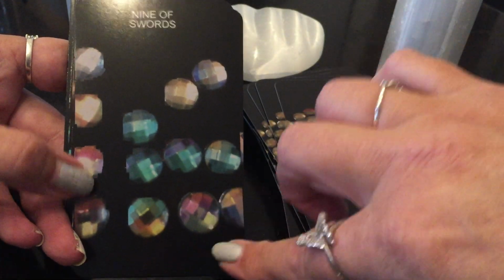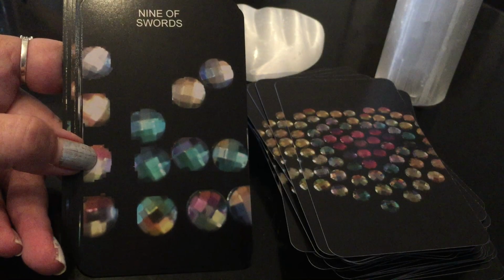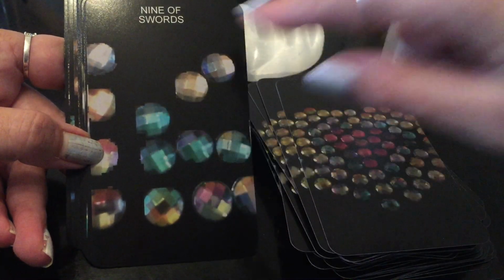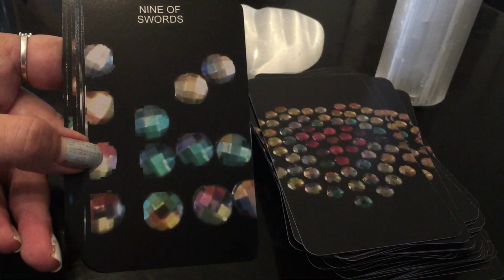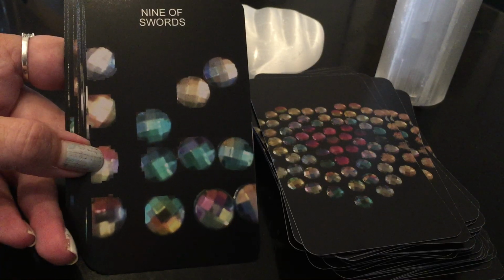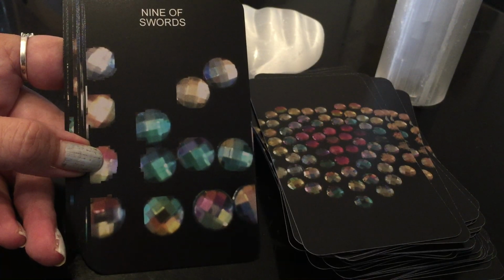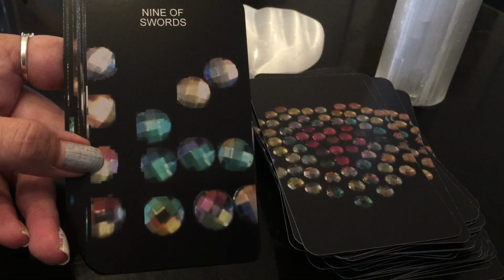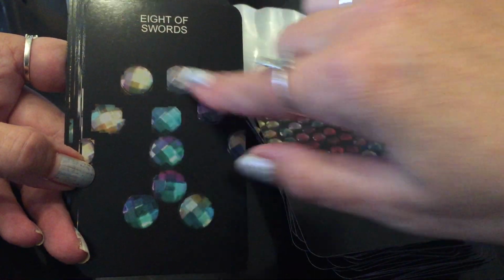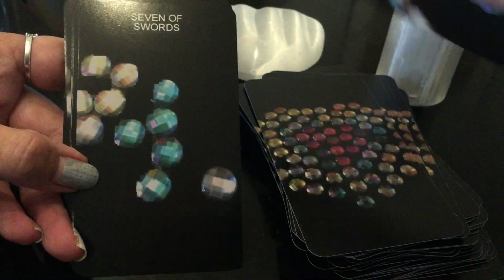So, 9 of Swords. This came out a little frenetic, but isn't the 9 of Swords a little frenetic anyway? So this is the bed and you're laying there, and here are the more swords going into you. I didn't try to overly fix it because the jewels actually look stressed, which I found funny because this is the 9 of Swords. So I was like, okay, you want to show the stress? I'll show the stress. 8 of Swords, so he's cornered in here.